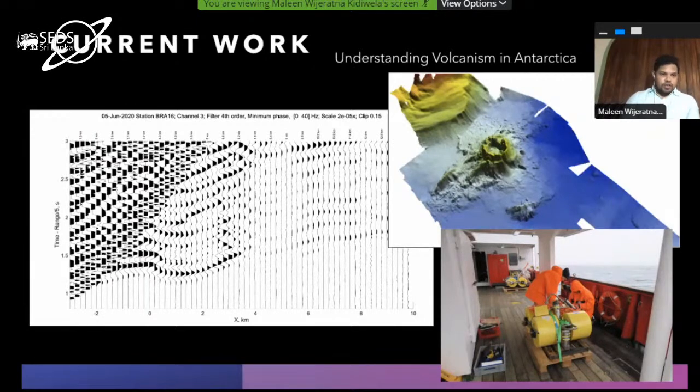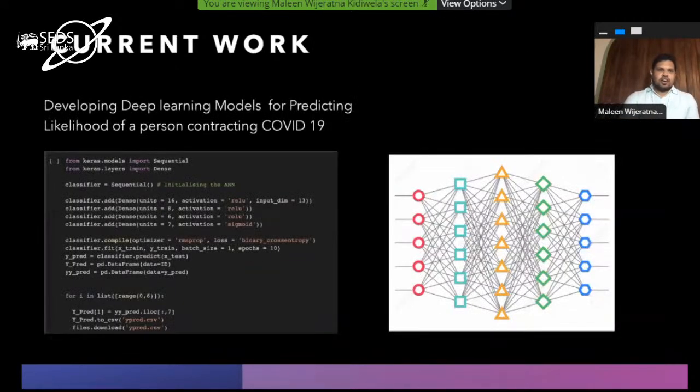So this one goes to 1 second. So if you have 6 kilometers per second, it's about 6 kilometers deep. So that tells us about 6 to 10 kilometers, and it tells us what structure is there. I'm just trying to get the velocities of these layers, and that's the current work that I'm doing.